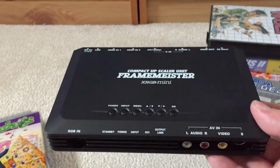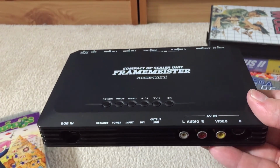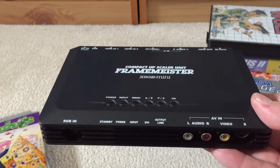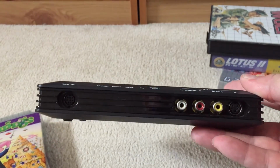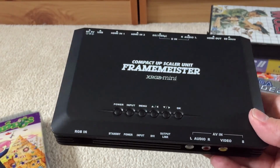That's not too bad though, because one of my workmates who's interested in retro gaming has recently looked at buying one of these, and he said he can't get one for less than £300. So even the cost of an XRGB FrameMeister has gone up as well, which is astonishing, I think.